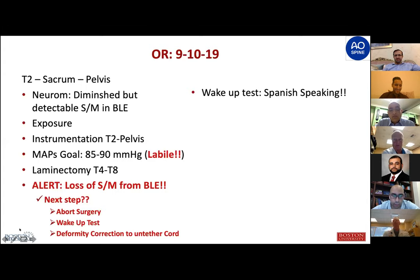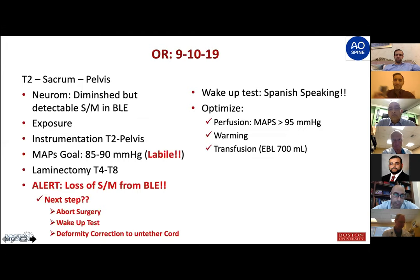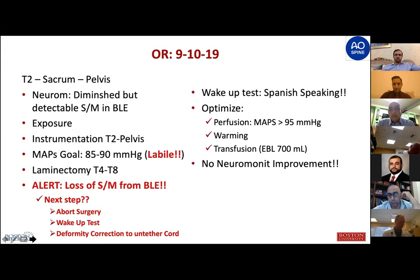So I did try to do a wake-up test. She's Spanish speaking. We had a hard time, although the nurse anesthetist was Spanish speaking. We weren't able to communicate properly with the patient. Since we did a two-surgeon approach, I kept my assistant surgeon in the OR while optimizing, keeping the MAPs above 95, warming up the patient, transfusing her, and closely checking on any neuromonitoring improvement.